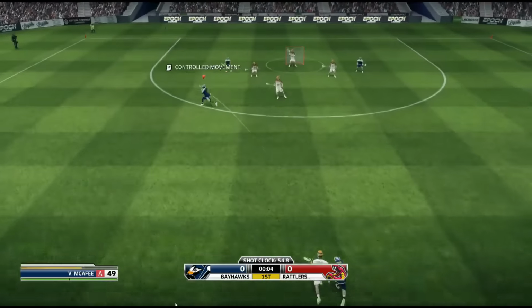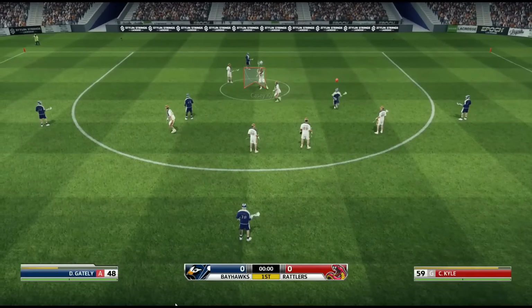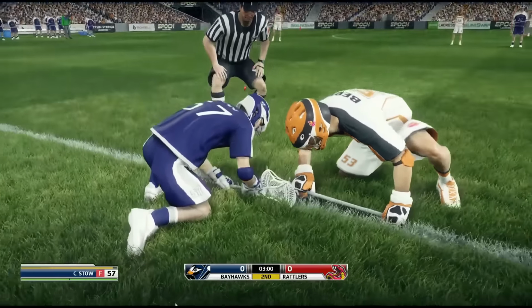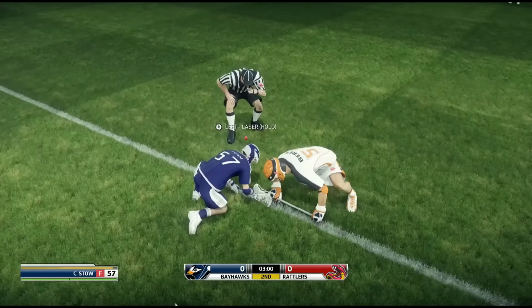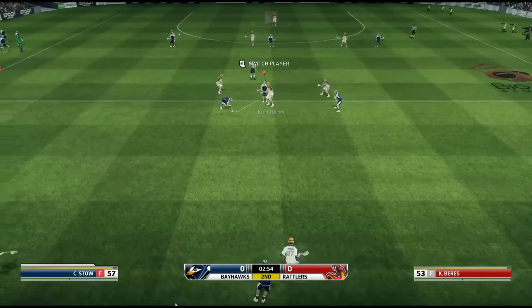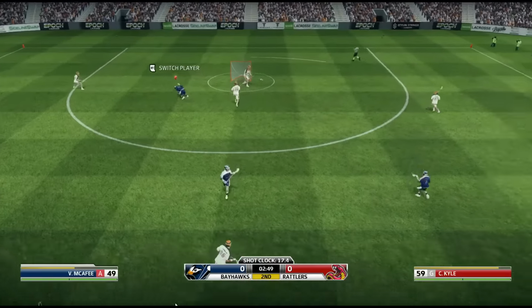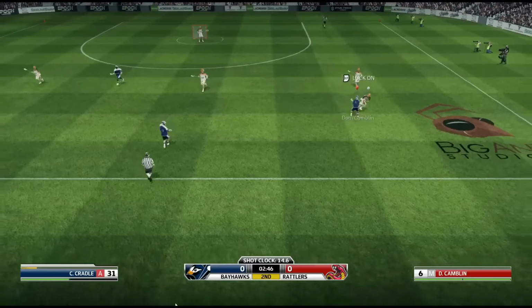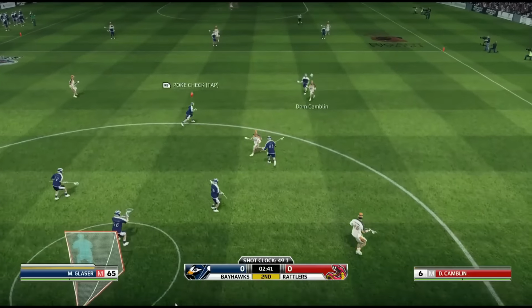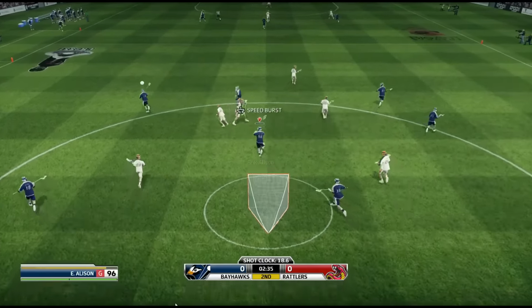Transition opportunity for them now. Feels like they're playing catch down there. Allison keeping goal today, doing a reasonable job too. It's 0-0. We'll be here. We go now for the reset. Blue ball. Chance here. Saved by the goalie. Shoots. Saved by the goalie.